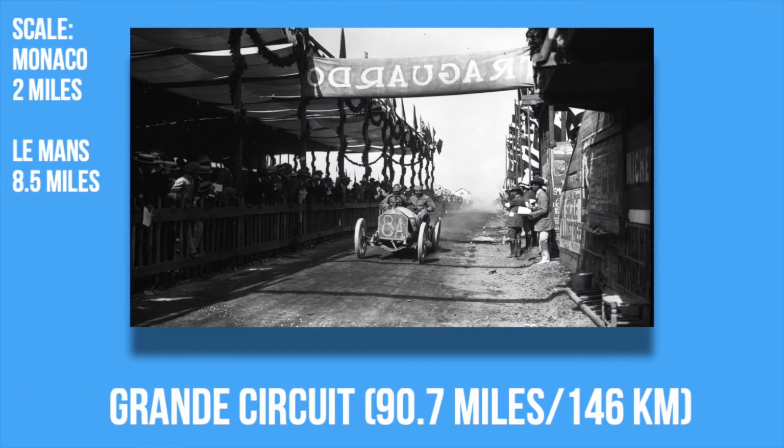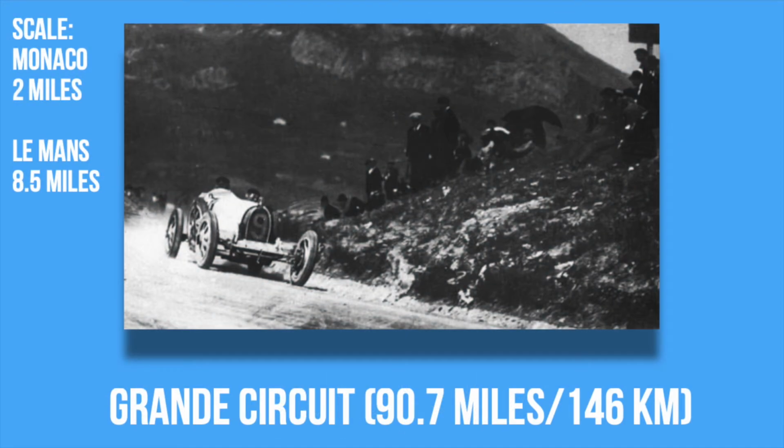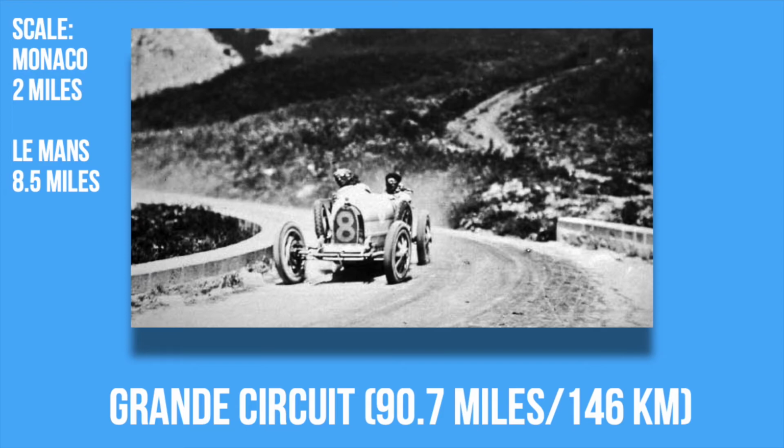And then once again we have the Targa Florio Grande circuit at 90.7 miles long, or roughly 45 Monacos, a huge extension on the Targa Florio circuits so far, and also the first layout ever used of the Targa Florio, taking 9.5 hours to complete just 3 laps of the course back in 1906.